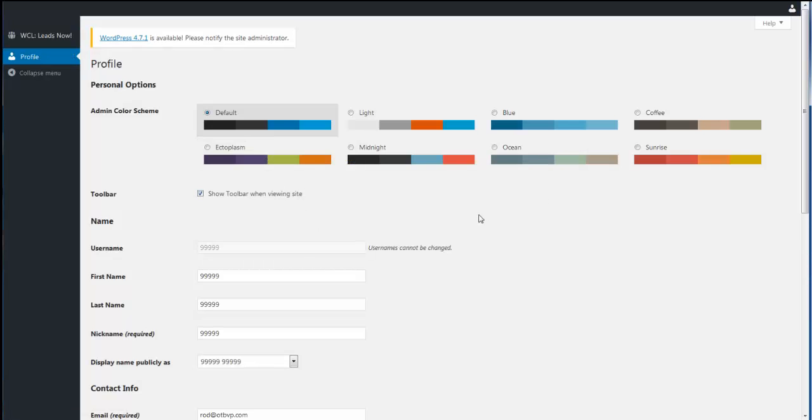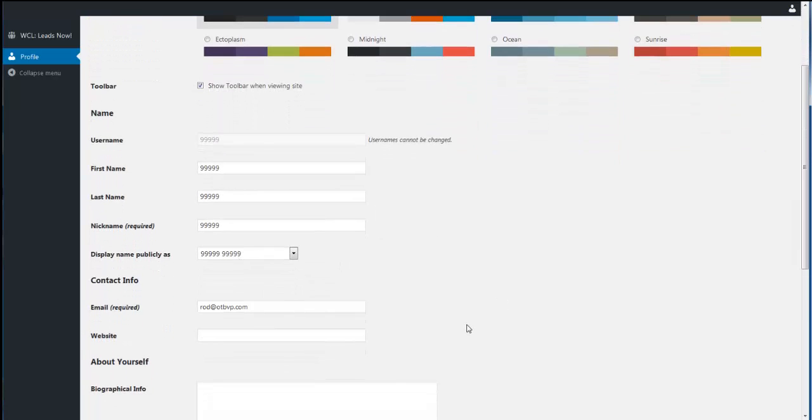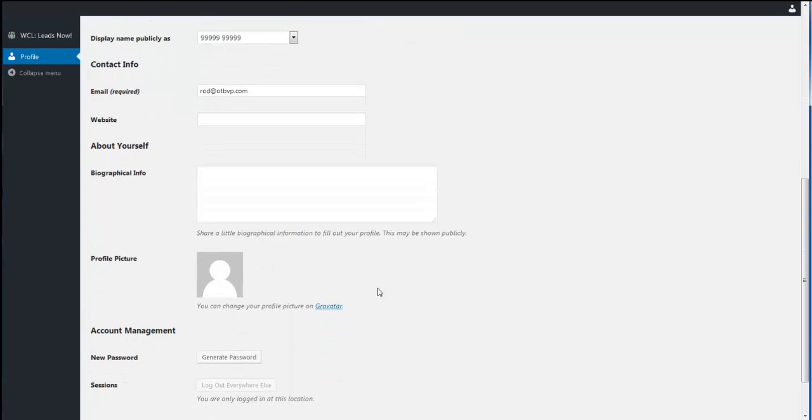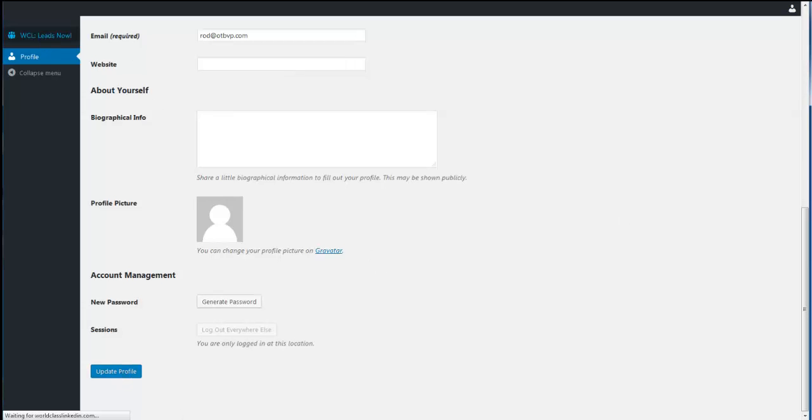You can change the color, the look of it. This is your username, password. There really isn't much to know here. You can add your profile picture, that kind of thing, and then you can reset your password. I've sent you a password to log in, but I do recommend that you generate a better password. Let's go ahead and go back to World Class LinkedIn Leads Now.